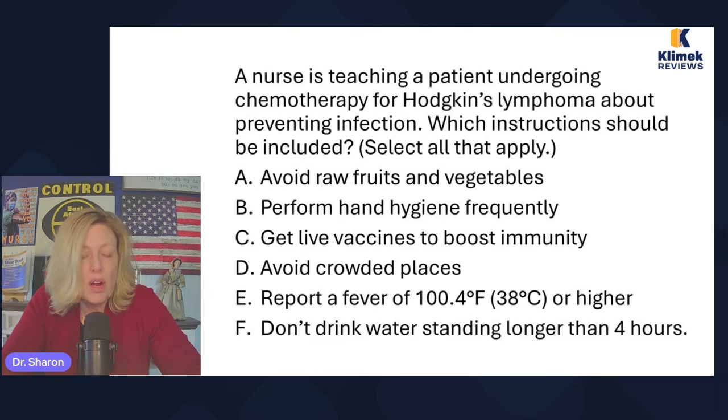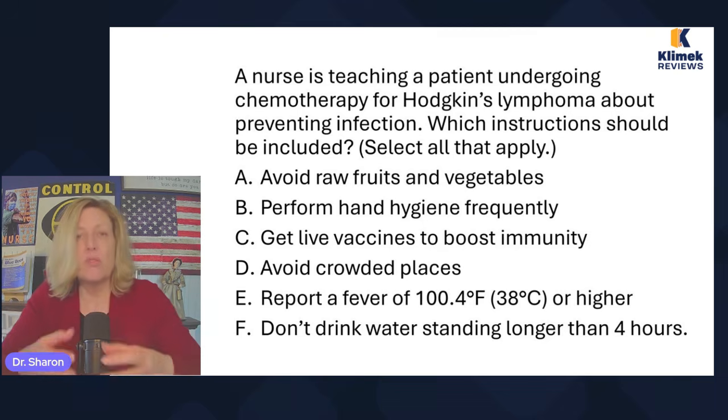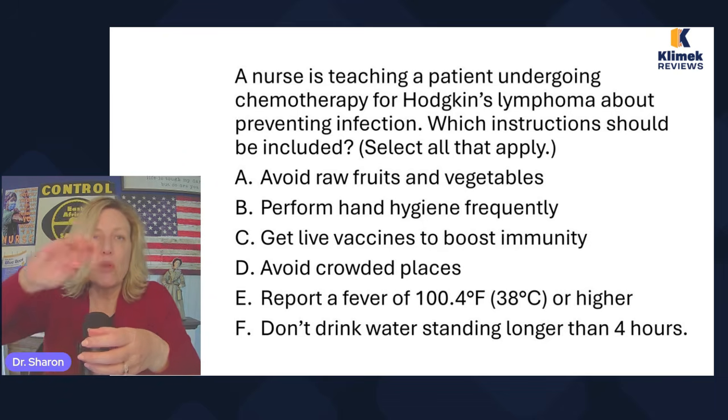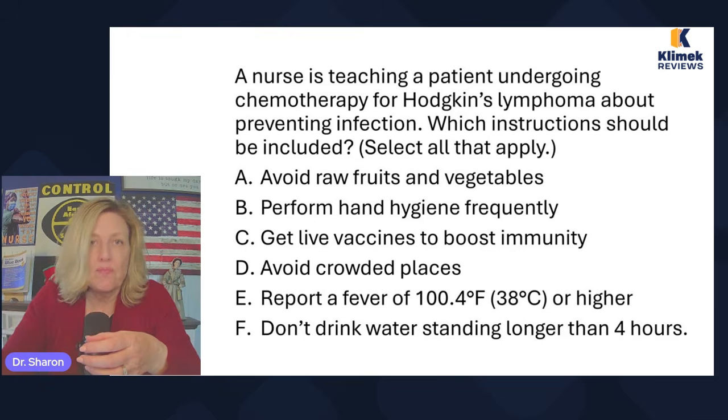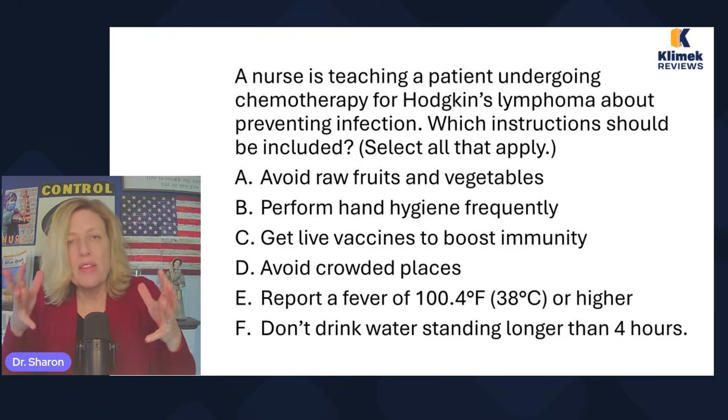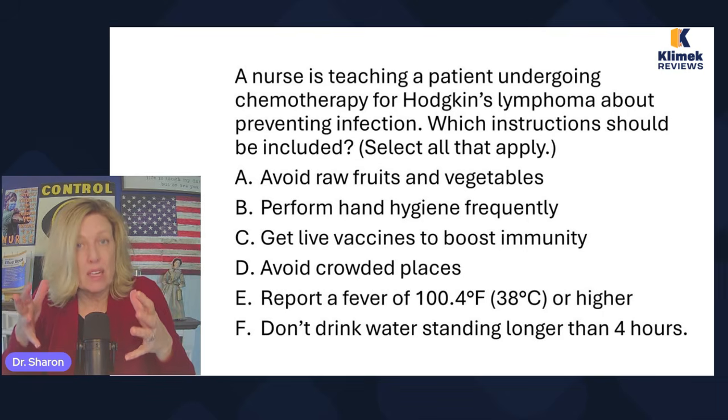Part of neutropenic precautions is instructing them not to drink water standing longer than 4 hours. So that's a little bit of a trick question. Standing water, if you don't know what the word standing water means, is uncovered water. So a cup of water. It doesn't mean a bottle of water with the lid tight on it, or a closed bottle of pop or something like that, right? It's a standing water. That English phrase means something that is uncovered.